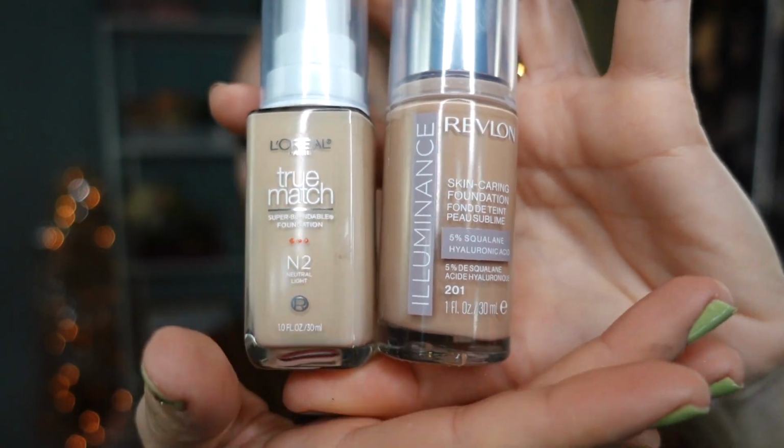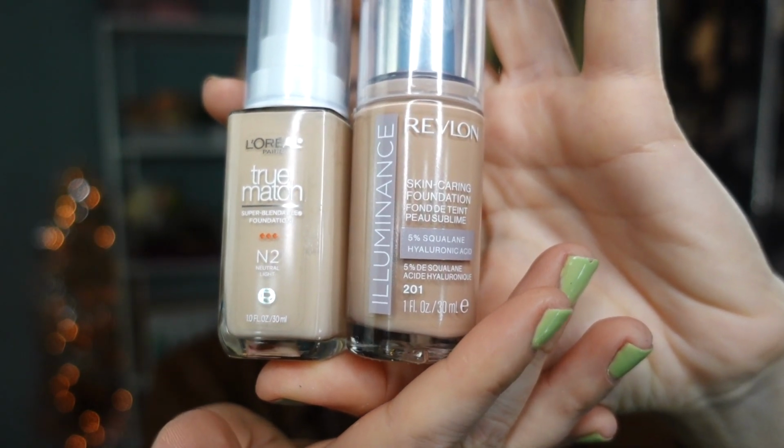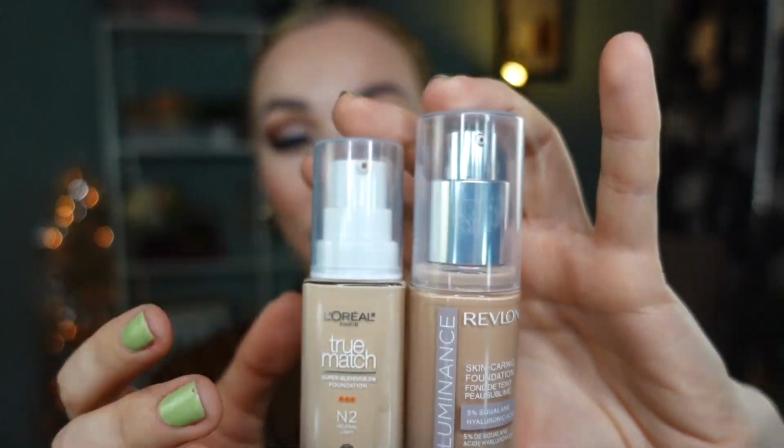The next two foundations that I wanted to share with you today were launched considerably recently. However, the formulas just blew my mind and they quickly made it on my favorites list because they definitely deserve to be here. I do have dedicated videos for both of those products doing a wear test. The True Match Foundation, the reformulated formula from L'Oreal, and the Revlon Illuminance Skin Loving Foundation. Both of these formulas are absolutely fabulous and wear very well on my combination oily skin.